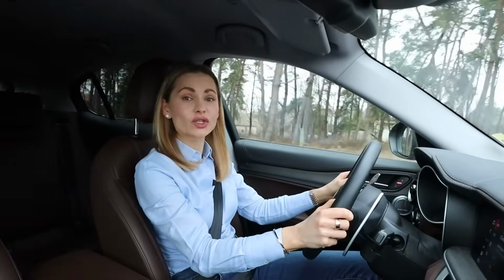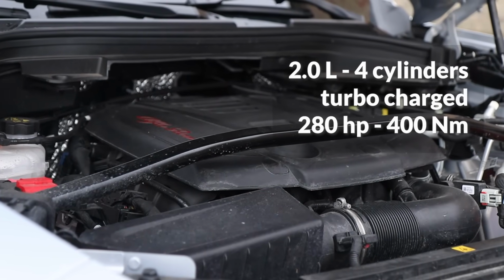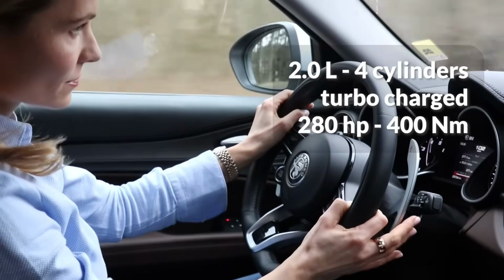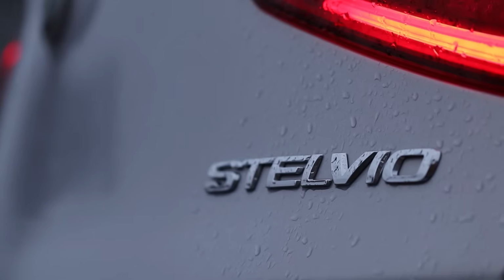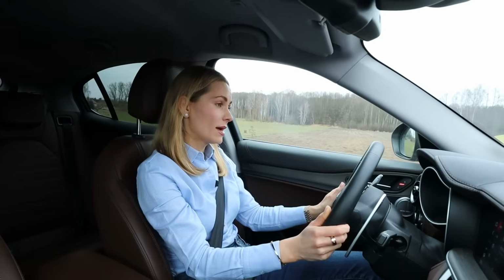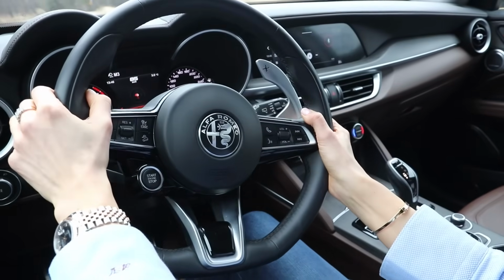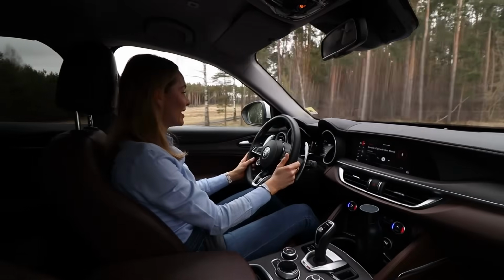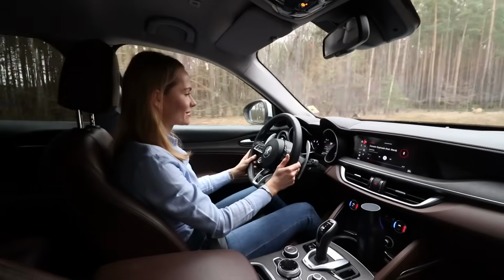Under the bonnet, I've got a 2-litre 4-cylinder turbocharged petrol engine which produces 280 horses and 400 newton meters of torque. This is the more powerful Stelvio, of course, before the monster Stelvio Quadrifoglio. I'm going to put my foot down. Stelvio, you are alive. The throttle response, well, let me put it this way, is more than salubrious.